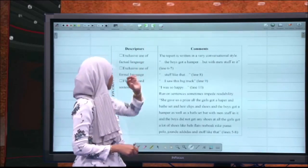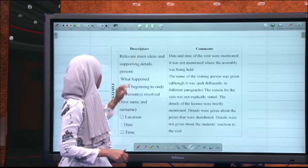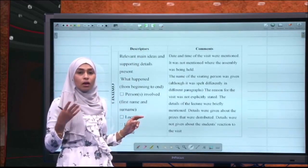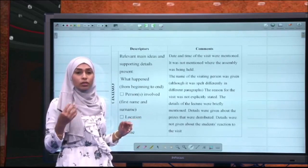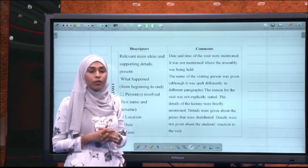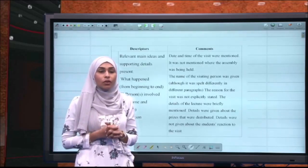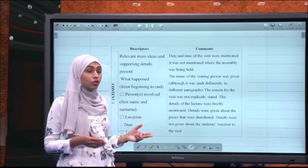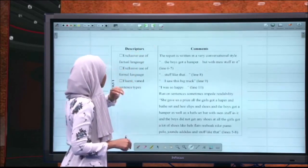All right, next point. Before I go on there, I must mention the content, however. Remember, in each of the criteria, you are allotted 5 marks in total, right? For content, this person was awarded 3 out of 5. I don't know how many of you agree there, right? So 3 out of 5. Remember, we are aiming for 5 out of 5, essentially. But let's move on here, right?